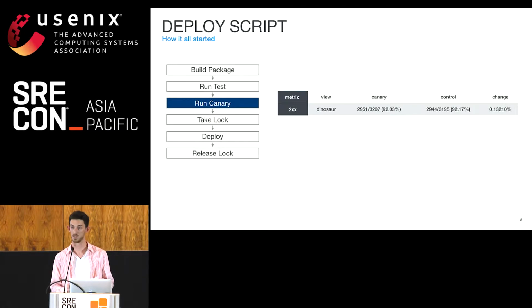However, tests don't catch everything, so we built a simple canary process that compares metrics like HTTP response codes across two small sets of a deployment. As you can see here, we have two deployments that we're comparing the dinosaur view on. And you can see that in the canary and control, the HTTP 200 status codes are relatively the same, so we can reasonably say that this is not going to destroy the site.